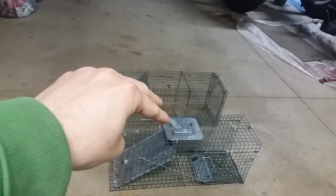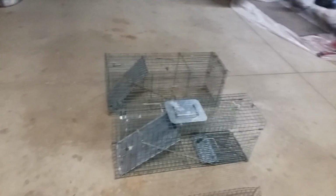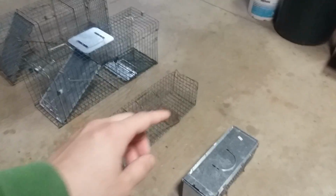So I'm thinking I'm gonna set those two guys for like possums or raccoons, and I might even set these two right here for rabbits. So let's go ahead and get some bait and go to our locations.